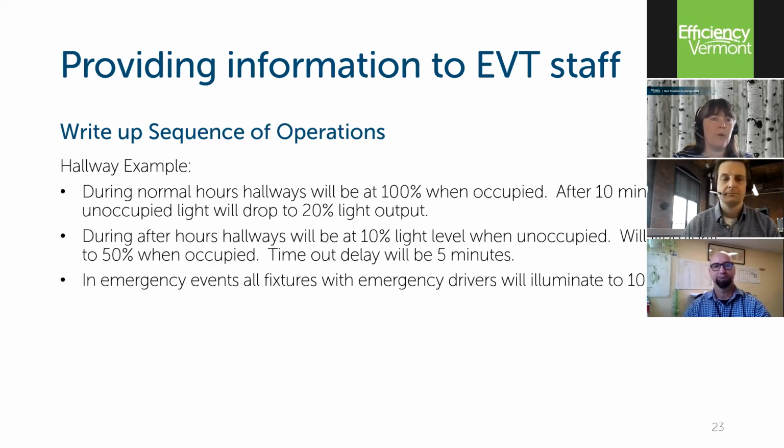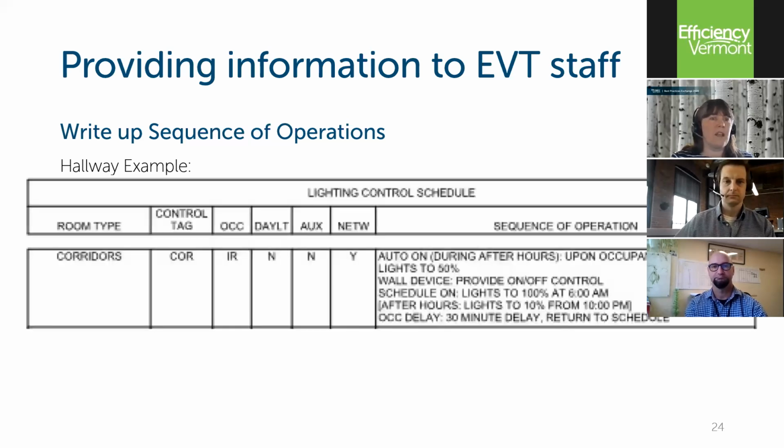So here's an example of just a handwritten space by space. This is the hallway, and how it's going to run during normal hours. It's on 100% when occupied. After 10 minutes, it'll drop to 20% light output, so it's never dark going down those halls. After hours, it's going to stay at 10% when unoccupied, but if someone comes in, it's only going to go up to 50%, and it'll be on a 5-minute delay. And obviously, the emergency lights, when there's an emergency event, will go all the way up to 100%. And then the same information is written out on a controls matrix.